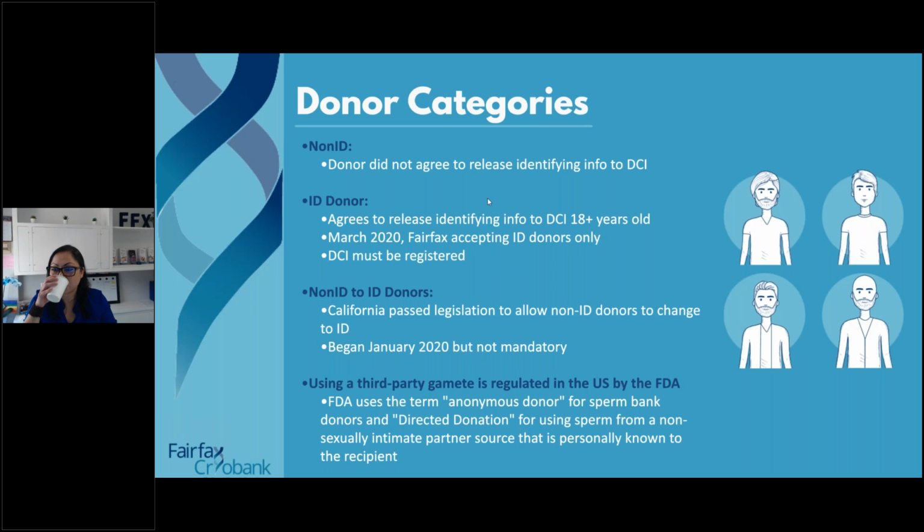Okay, so donor categories. We get a lot of questions: what's the difference between non-ID and ID? The non-ID donors are donors who did not agree to release their identifying information to the donor-conceived individual, the DCI. It's just because at the time they were doing the contract, they felt this might be something private for them. ID donors, on the other hand, agree to release identifying information once the DCI turns 18 or older. In March 2020, Fairfax decided to accept ID donors only. We made this decision because we felt we needed to grow with society and also give DCIs the chance to know who their donor is.